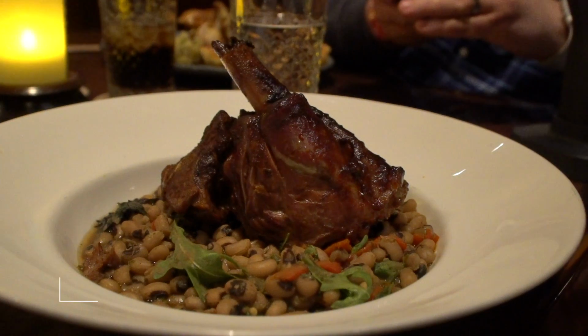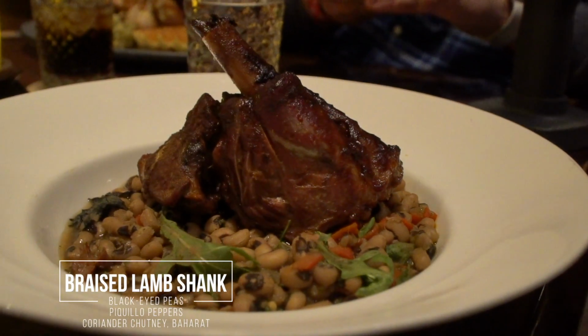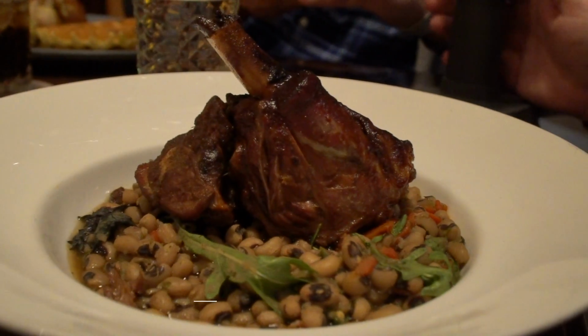And it literally is probably one of the most tender pieces of meat I've ever had. It literally falls apart. So good. I had the braised lamb shank, which was delicious. It was falling right off the bone every time I cut it, and then it was on top of black-eyed peas and a lovely chutney. It was very good. I'm going to try Ed's lamb shank.